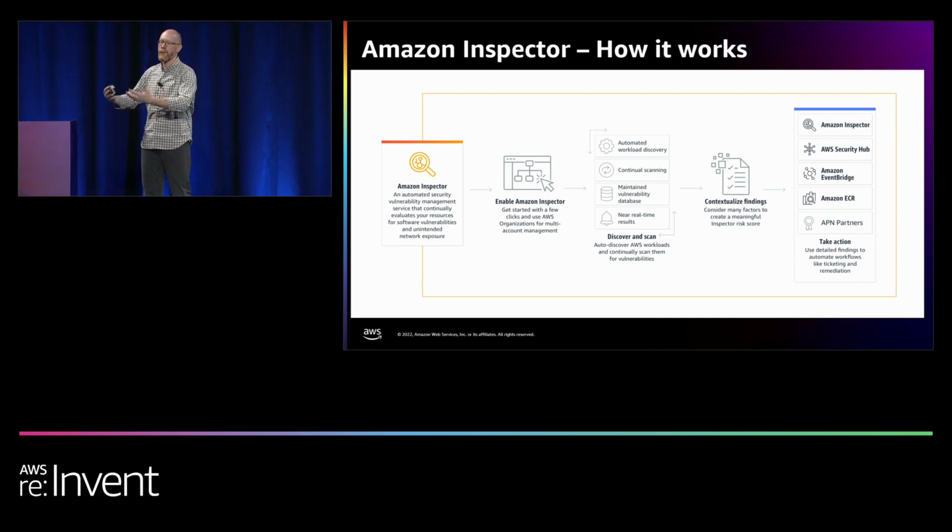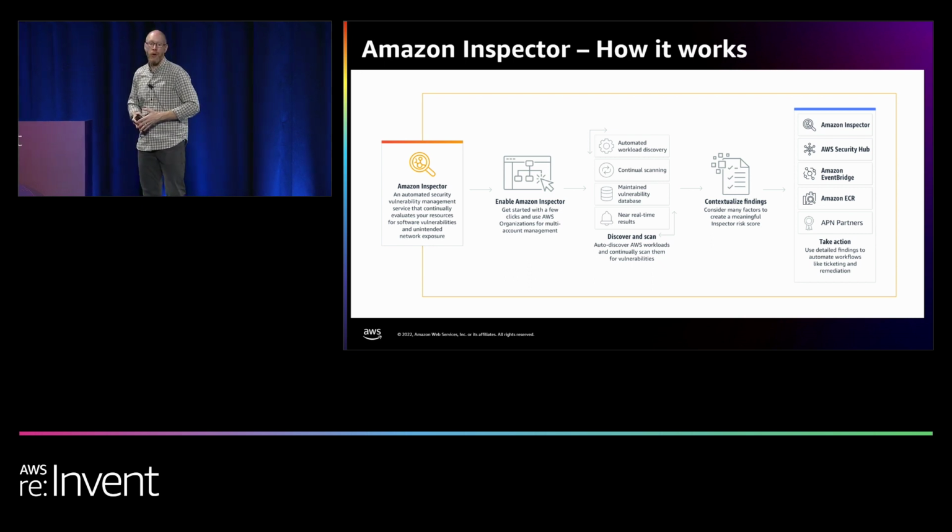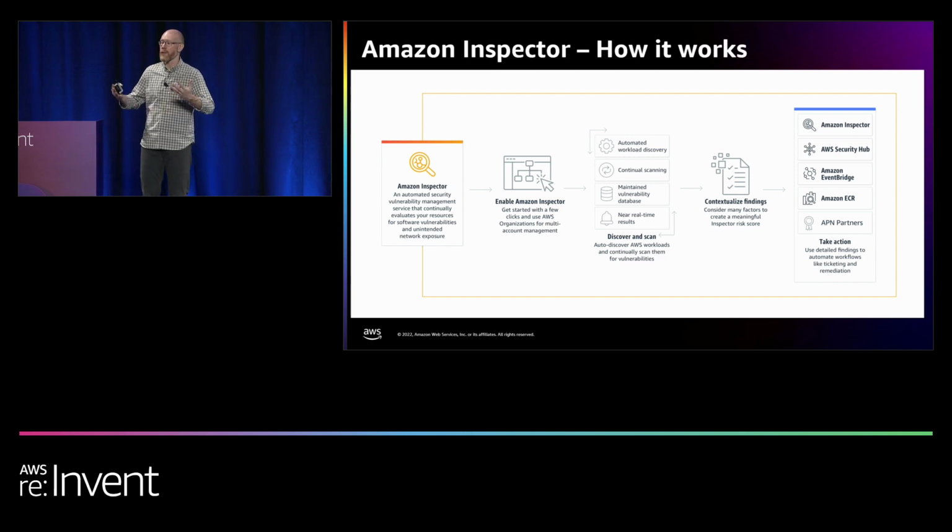If you have developers, engineers who are pushing container images and need to see what those vulnerability findings are, you don't want to give them access necessarily to the Inspector service, because that's got a lot more about other vulnerabilities that are present in the organization. They could just go to the Amazon ECR console, or call the ECR APIs and actually get the findings for their containers that they care about.